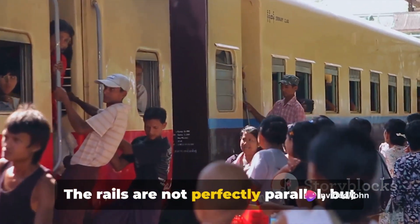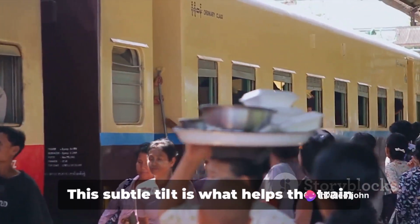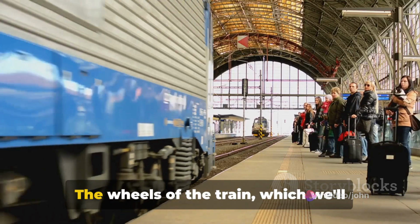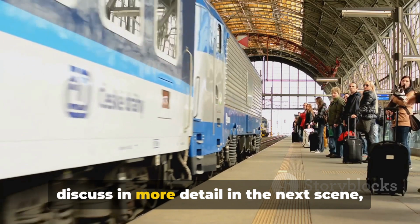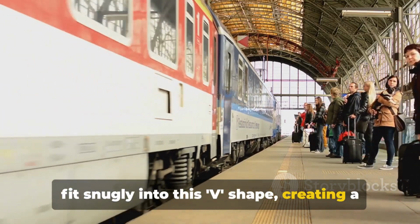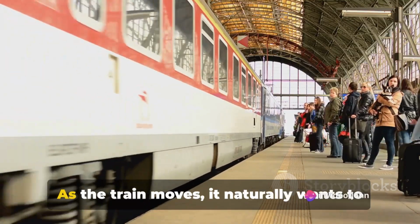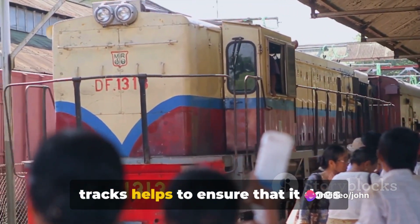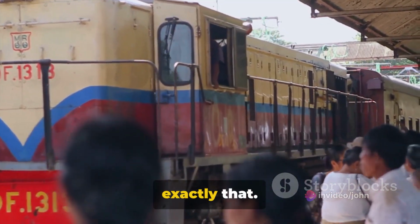The rails are not perfectly parallel but slightly angled. This subtle tilt is what helps the train stay on track, quite literally. The wheels of the train, which we'll discuss in more detail in the next scene, fit snugly into this V shape, creating a self-centering system. As the train moves, it naturally wants to go straight, and the V shape of the tracks helps to ensure that it does exactly that.